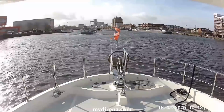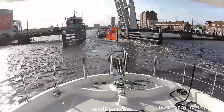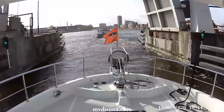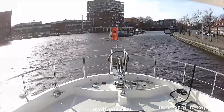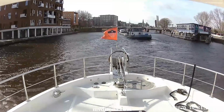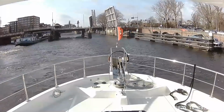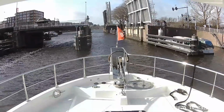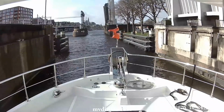The second Haarlem bridge is too low for the commercial barge as well, so they've already got an opening in progress by the time we arrive. The next bridge has 2 opening sections. One lifts a few feet for the barge to pass under, while we pass under on the far right where it is fully open. And beyond is a railway bridge that is already open for us, and that bridge the barge can pass under without an opening.